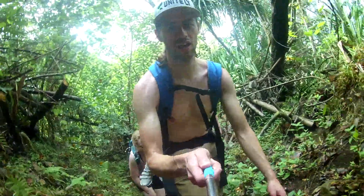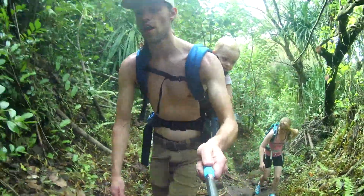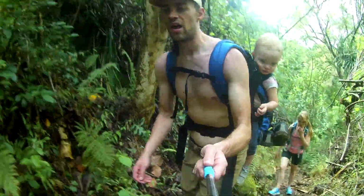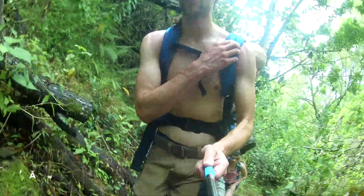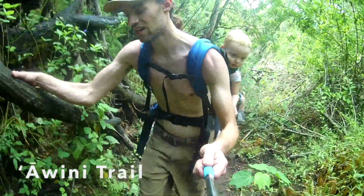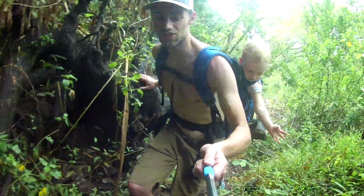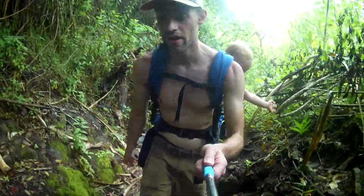Alright, we already made it down to the beach and across it. Now we're going up the other side of the valley. And like always, I forgot the name of this trail at this point. Nope, the name's different. Yeah, it's a little bit muddy here. We'll have to be careful, Zoe, on the way back. But this trail is pretty cool.